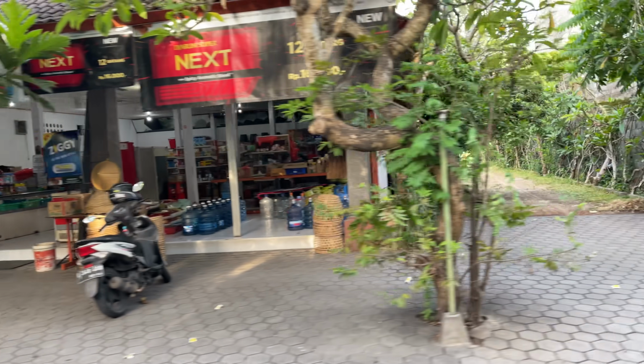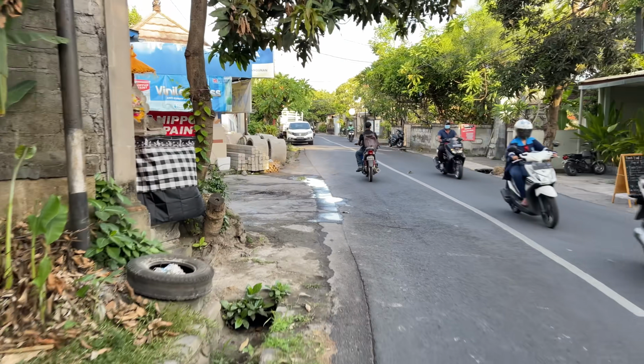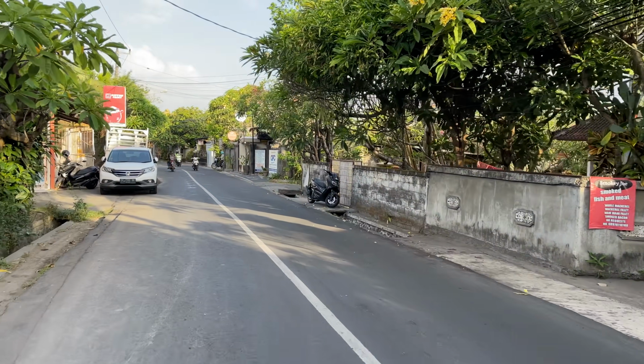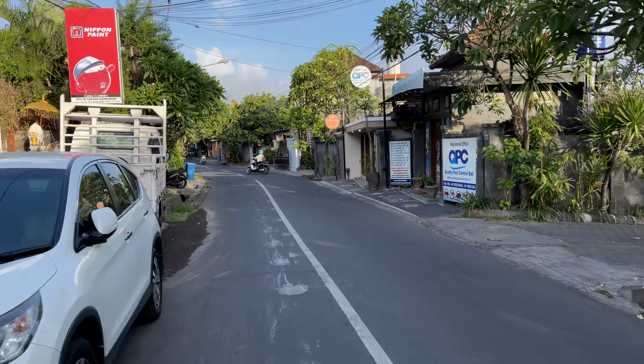I will head in that direction, heading to Sanur Tamblingan, but meanwhile we're in the Batursari area. Here are some local shops. Everywhere around, on the left, on the right, there are small gangs. There are so many houses and villas, but also on the main street there are houses and villas. So that's how it looks like.